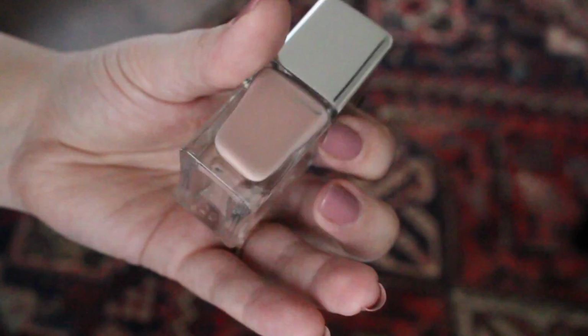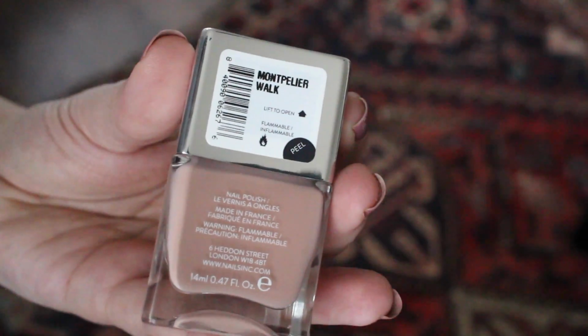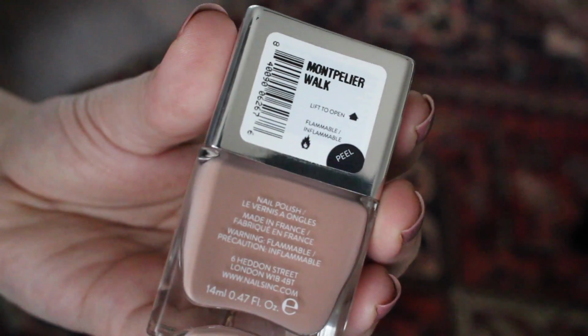But the past year, I've just started to love doing my nails. I love putting on nail polish. I love having my nails look nice. And this nail polish was the nail polish for me this year. It is the Nails Inc Nail Kill Montpelier Walk. It is just like a perfect nude. It has a little bit of pink, but mostly nude. This was the one I wore on my wedding day.